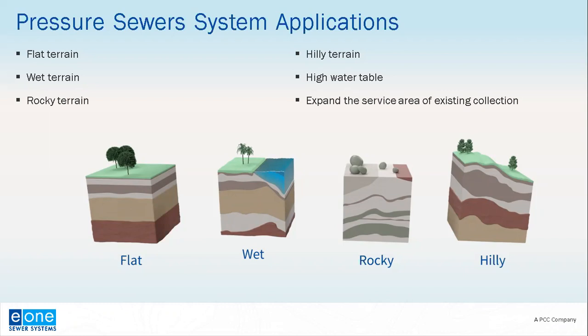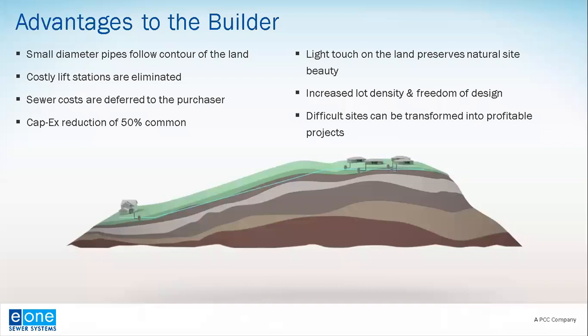If you've got an existing installation, let's say it's a community and you've got some open lots in that community, but you've got a gravity system already installed, well, guess what? We can help you turn those low-lying lots into more product, because the E1 ProCav pump is going to be able to reliably and dependably discharge to an existing gravity sewer with no issues whatsoever. It's a very seamless interconnection.